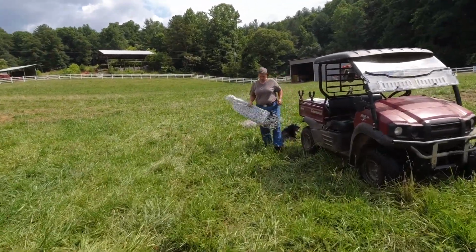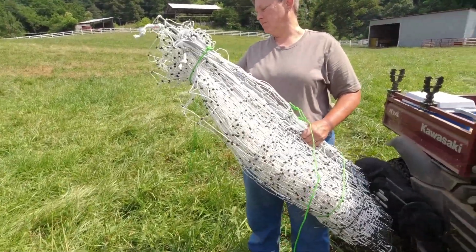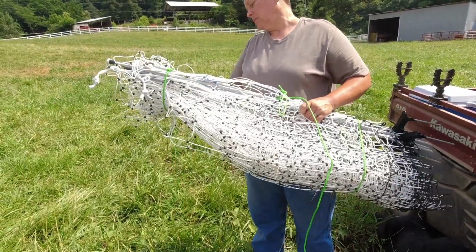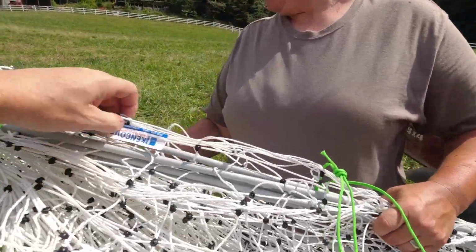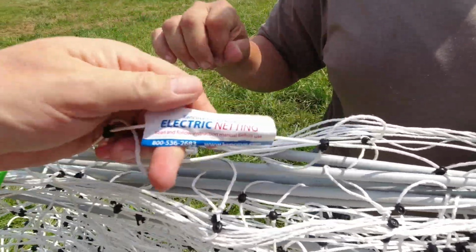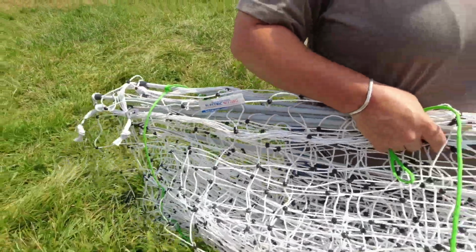We're trying a new piece of netting. Where did I get that? Did I buy that from PowerFlex? Yes. This is a roll of netting that I bought from PowerFlex. It's, I think, 50 foot, Kencove brand. First time deploying it, we're going to try it and see. Oh, it's upside down the other way. Yeah, it's Kencove. It's my first attempt with this. We'll see how this stuff works.